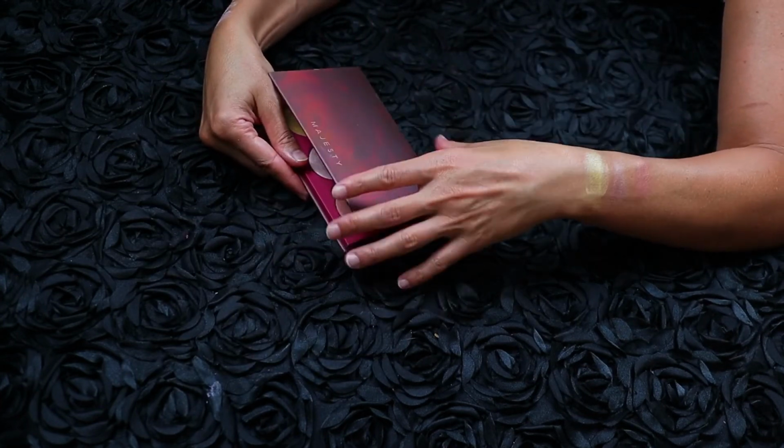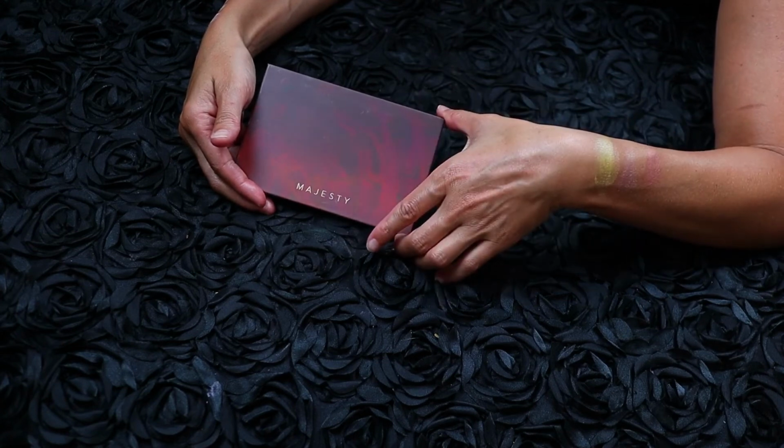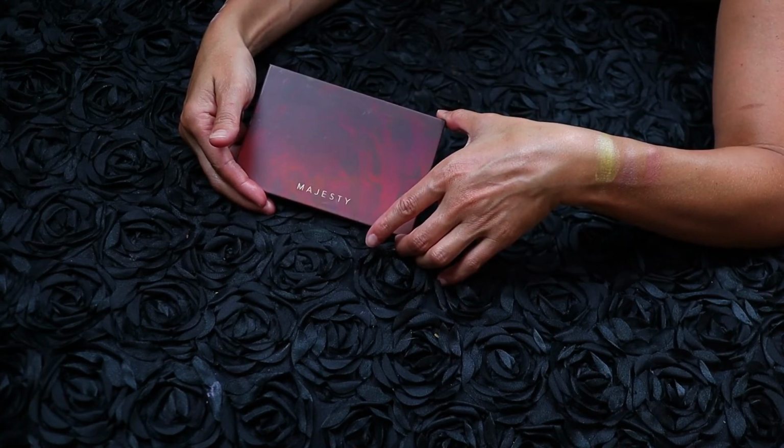And I have to make, like I said, more Shop Miss A videos, and I've got tons to work with in here. Definitely don't need to buy a highlighter for a while.